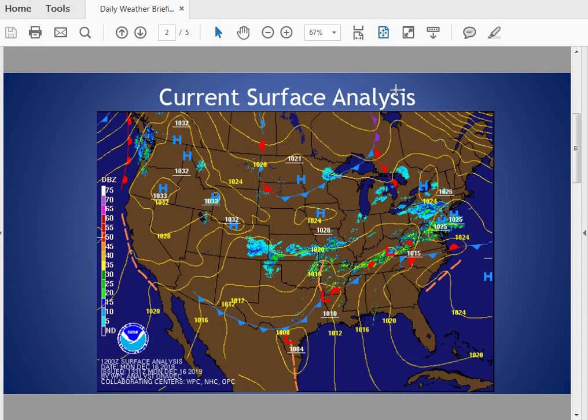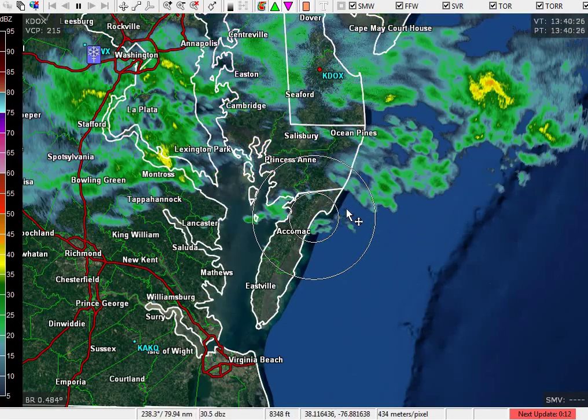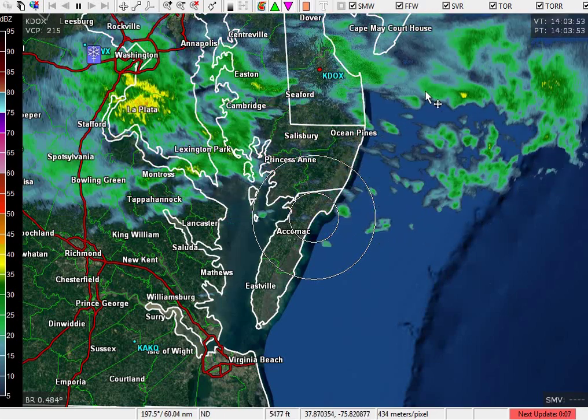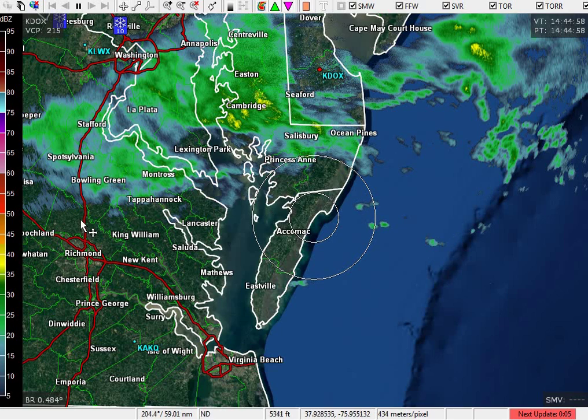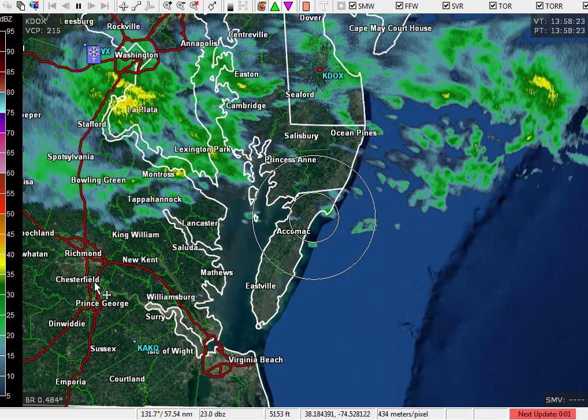Taking a look at our surface analysis across the region, we do have this front that's trying to traverse the mid-Atlantic region from south to north, and that's what's helping to give us some scattered rain showers across the region. Even saw a little bit of sleet in the Salisbury area earlier this morning. Taking a look at our radar, we can see that most of that rain is well north of the Wallops region. There's those couple of little sprinkles that did pass through the area, but it doesn't look like we're going to be seeing really any chance of any more as we go throughout today. Maybe just a slight chance of seeing another sprinkle or two before the morning is up.